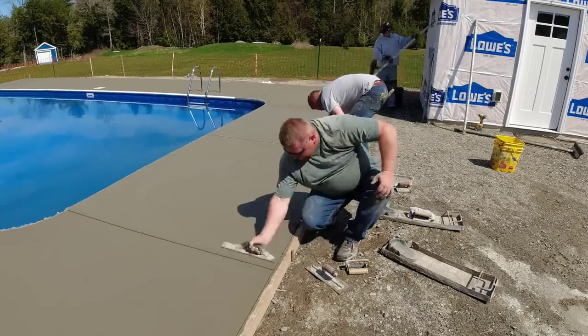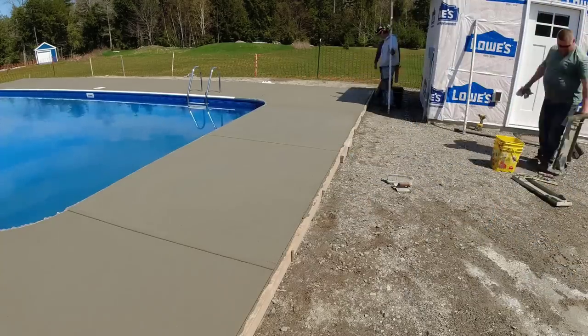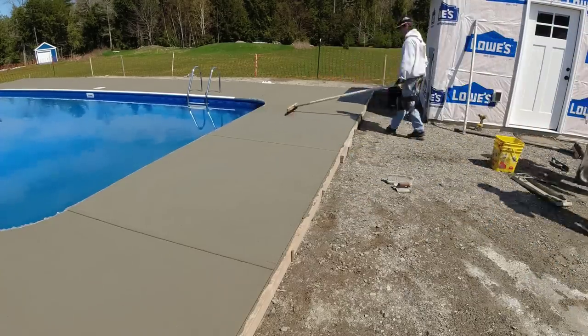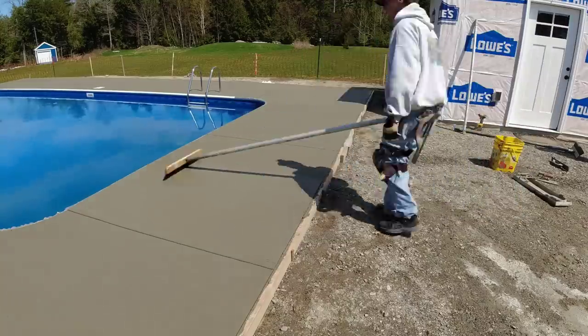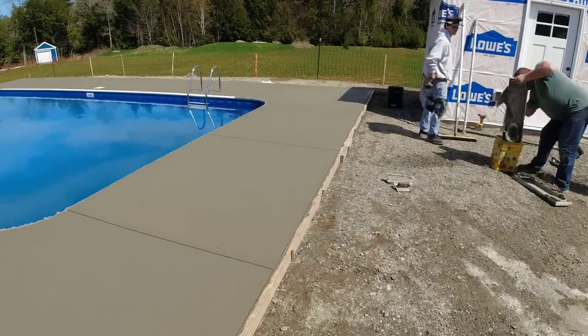That one little piece in the shade over there, you see where I am right now brooming, we actually had to wait on that because the shade just didn't dry quite as quick as the sun part. So I finished this last square right here brooming, and then we had to wait about 15-20 minutes for that part in the shade, and we were all done.